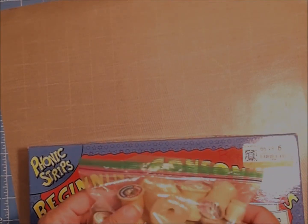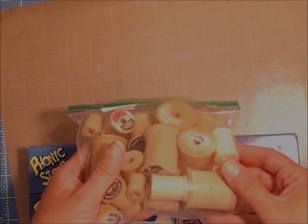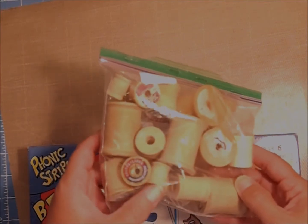And then I had some old wooden spools, and I love wooden spools. I think they're just fun. There's a whole lot in here, and I think it was 25 cents. But how fun, the little ones.